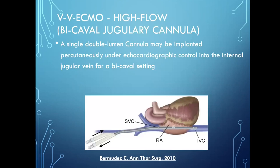You may also maintain or gain a full support, full veno-venous ECMO support, by inserting only one cannula into the jugular vein. This is called the Avalon cannula, and it has, as you see, several draining openings, mainly in the inferior and superior vena cava, and the returning opening is always in the right atrium. But in this case, you always need to perform a transesophageal echocardiographic control of the position of this cannula, and this is actually also the disadvantage of this cannula.